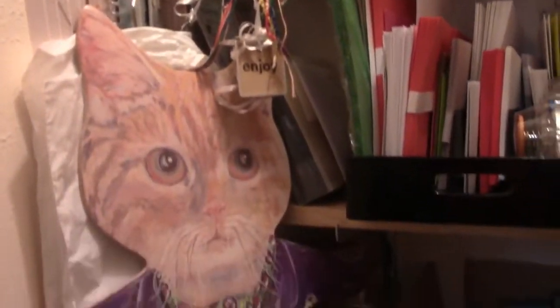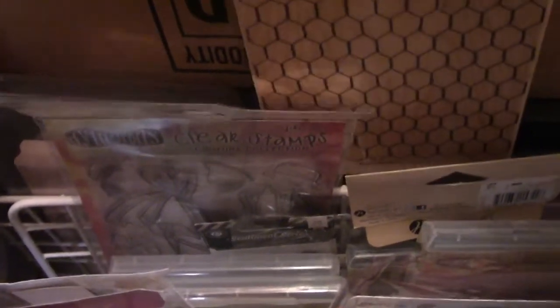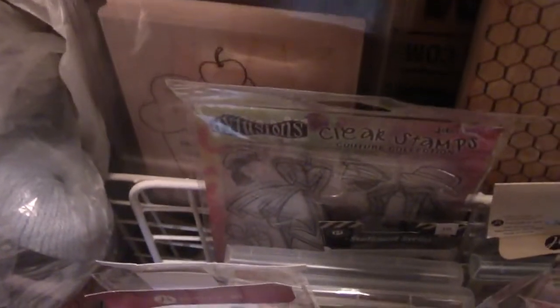I have duplicates of some stamps that I just need to give to somebody or whatever. And then I have a box of paper down here. It's more like scrapbook paper. You can't see it. It's a big old box and it goes all the way to the back. Down here are my backgrounds, some of my background stamps. And then in front of them are some of the clear stamps. And they just sit in that little wire rack. And some of my knitting machine papers back there.